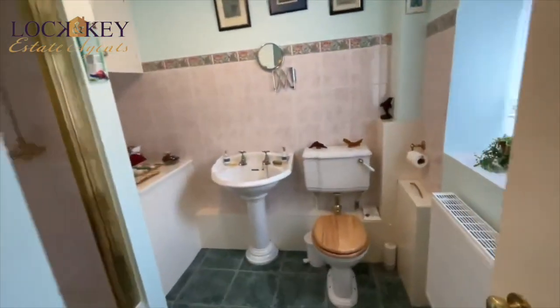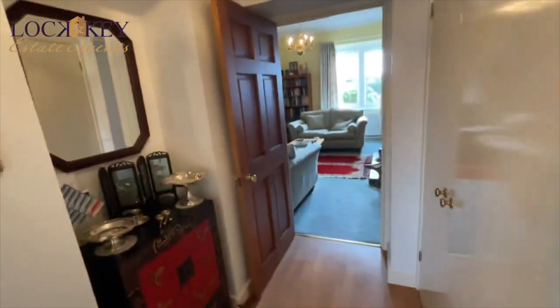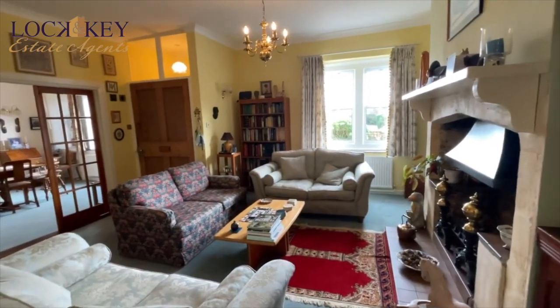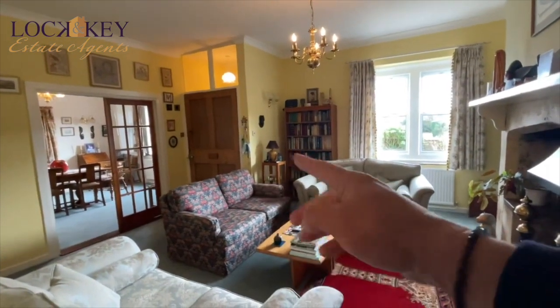Come back through again. That inner hallway we mentioned. Downstairs shower room, which we covered off. Great family home this. And then, what a lovely kickback room this is. This living room with that focal point being the fire. The lovely windows, the high ceilings. Just aspect into that door, porch.